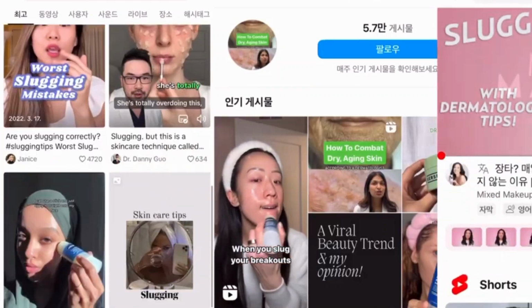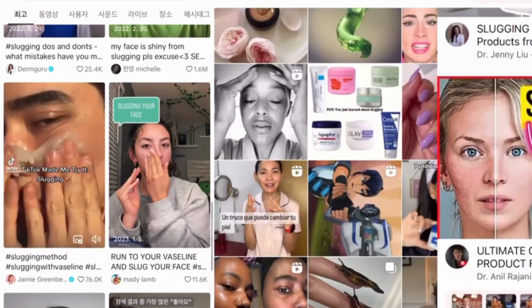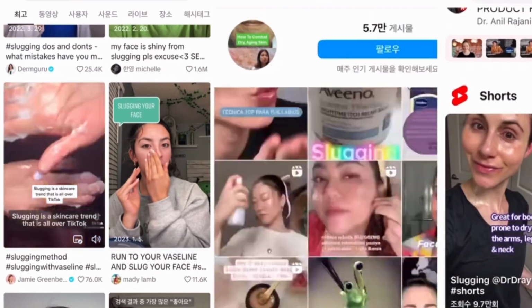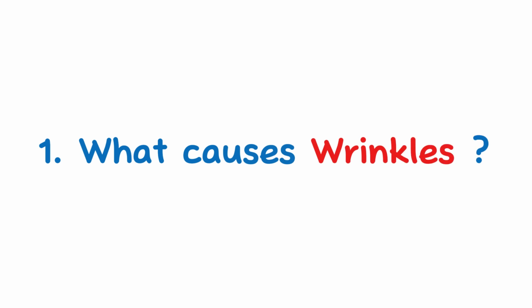A viral skincare hack is taking over social media, where people claim that Vaseline can erase wrinkles overnight. But is this just another trend, or does it actually work? Let's find out. What causes wrinkles?